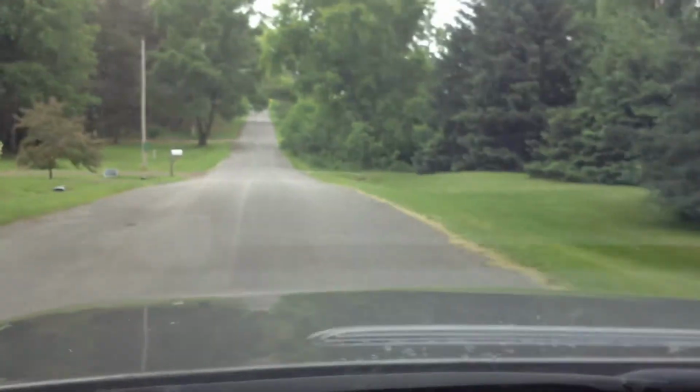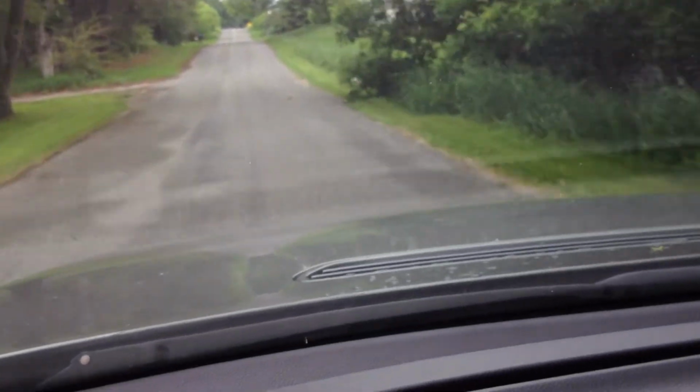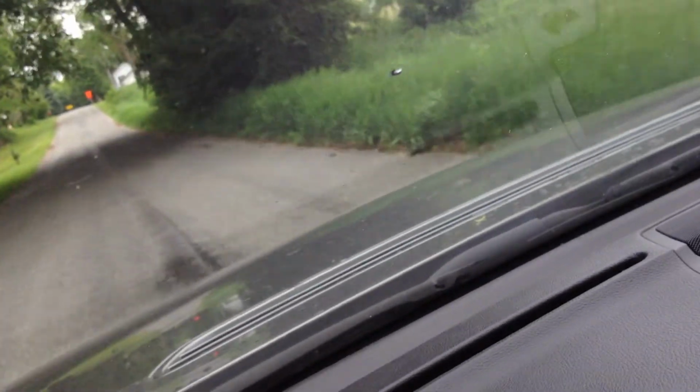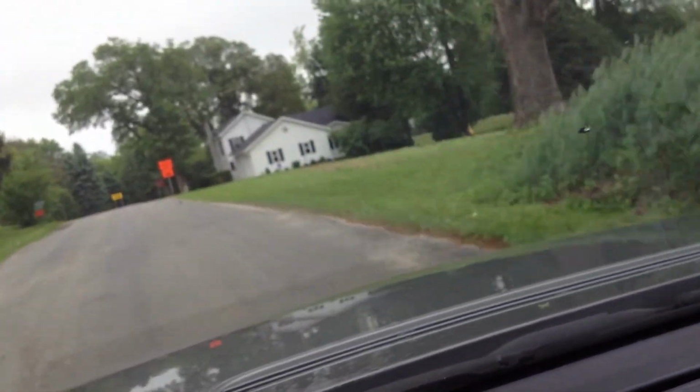Okay, we're still going down the road. All is good. Let's check the rear view mirror adjustment. Okay, got that taken care of. Let's check the other mirror. They work good. All the windows work. I do know that.